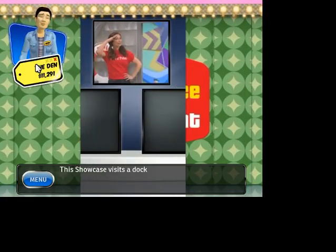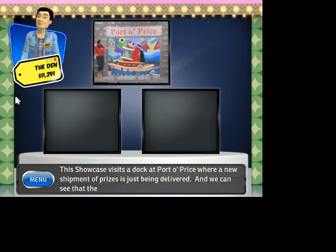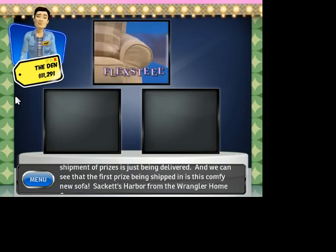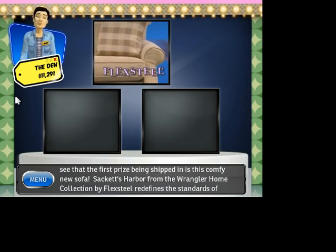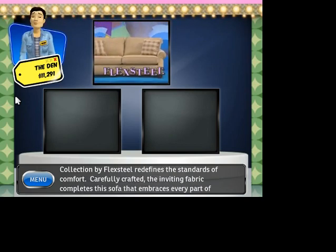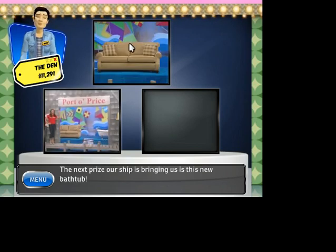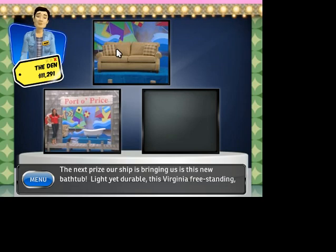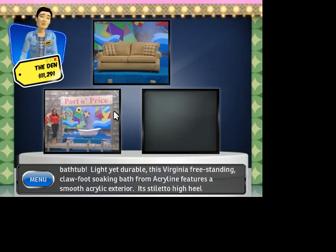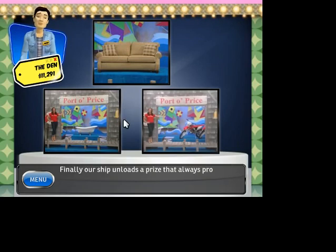The first prize being shipped in is this comfy new sofa. Sackett's Harbor from the Wrangler Home Collection by Flexsteel redefines the standards of comfort. Carefully crafted, the inviting fabric completes this sofa that embraces the next prize the ship is bringing us. It's the bathtub! Durable, this Virginia freestanding clawfoot soaking bath from Acroline features a smooth acrylic exterior.